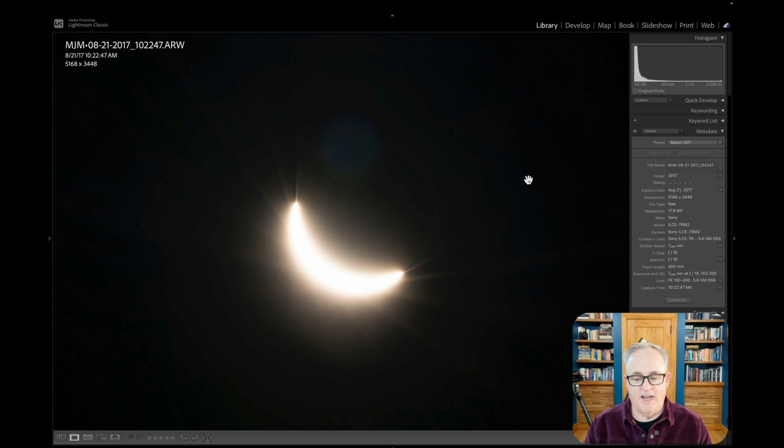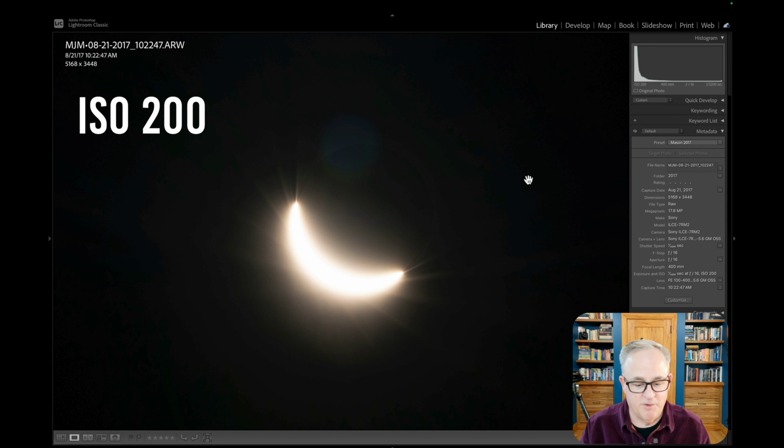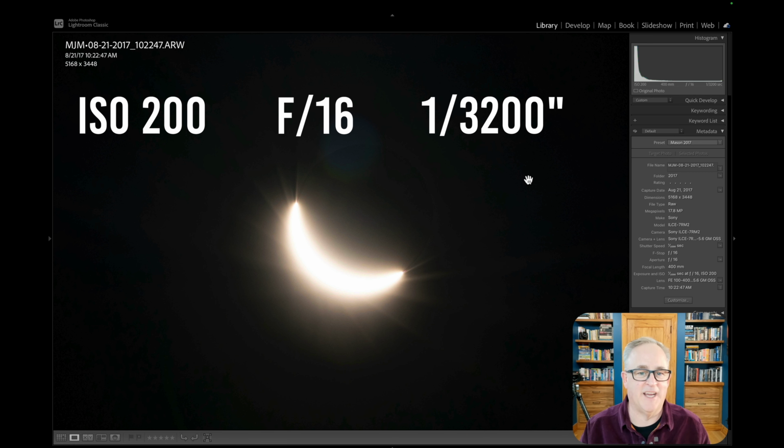And you can see here, it's gotten to the point where I could take my eclipse filter off, that big strong filter off the camera, and there's not so much sun that's going to hurt my sensor. And I was able to take this photograph. Now this is at ISO 200. It's still with my 400mm lens, but I'm shooting at f/16 and 1/3200th of a second. So you've got lots of light to work with here.